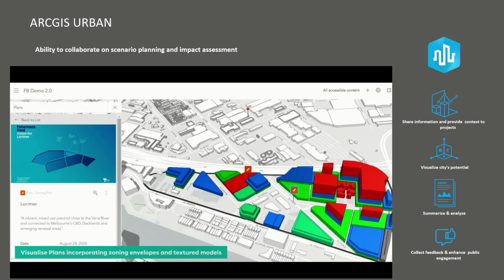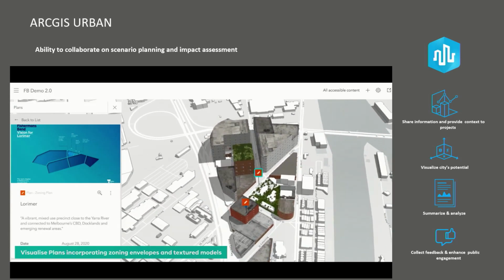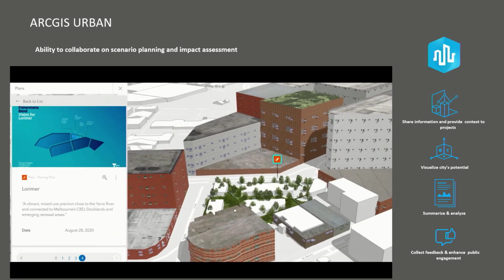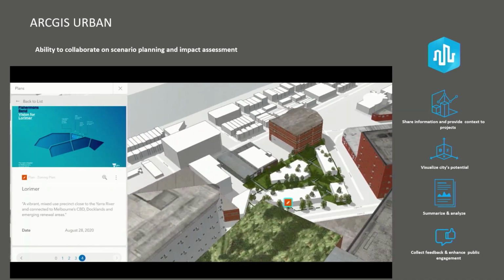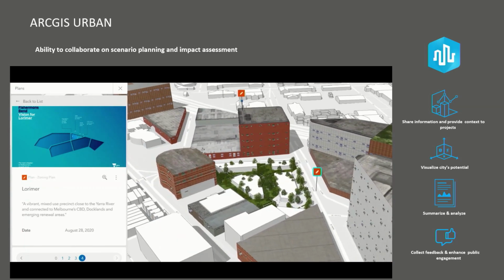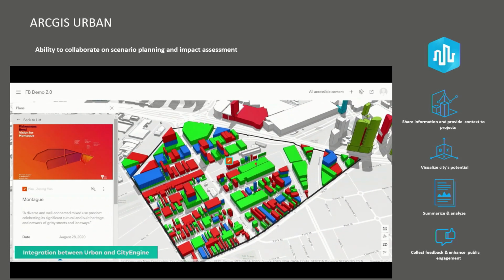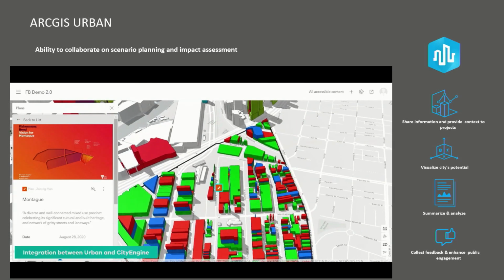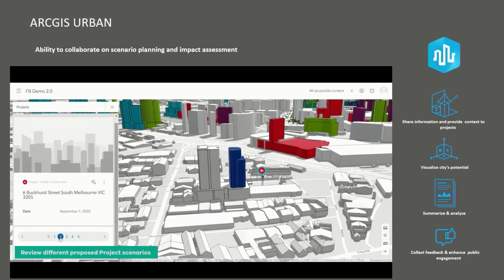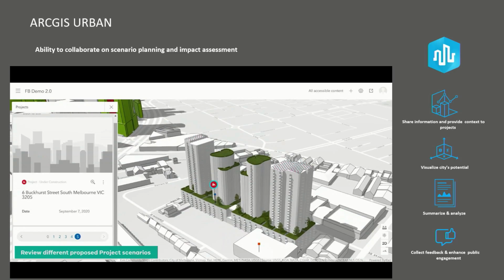The key features that we're currently leveraging are as follows: the ability to view a digital representation of Melbourne, the powerful integrations with CityEngine, the feasibility of creating and comparing design scenarios in 3D, and the capacity to gather feedback from the public on proposed plans and projects within the interface. Our strategy is for Vic3D and ArcGIS Urban to complement each other by providing a full range of tools to the planning group to support them to make informed decisions around the future of our state.